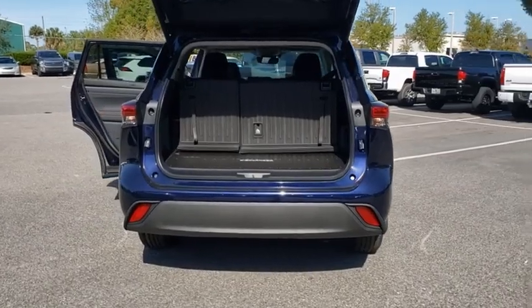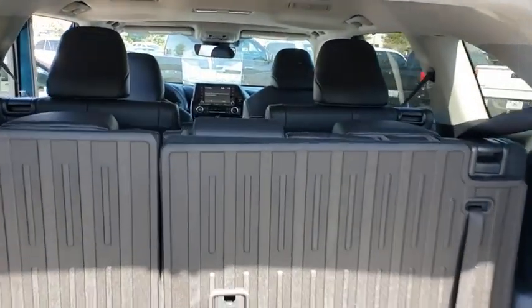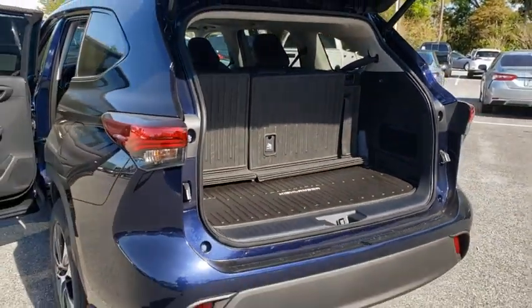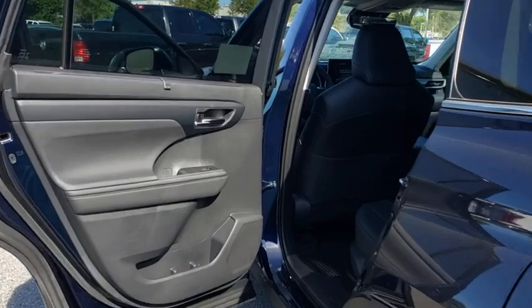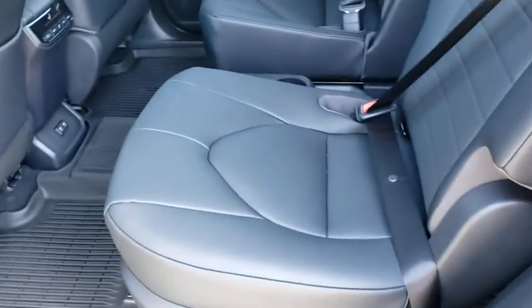Backup camera, remote engine start, power passenger seat, power liftgate, traction control, stability control, lane departure warning, keyless entry, anti-lock braking system, steering wheel audio controls, Bluetooth, leather-wrapped steering wheel, adjustable steering wheel, power steering, cruise control, keyless start, aluminum wheels, four-wheel disc brakes, auto-dimming rear view mirror.